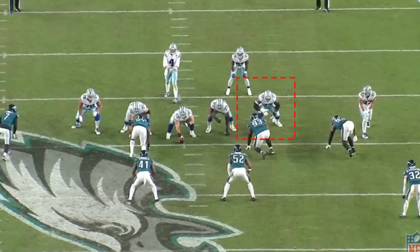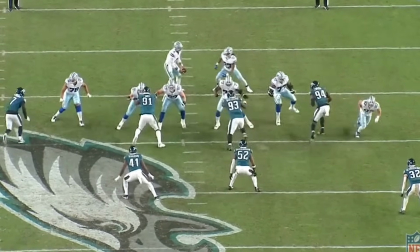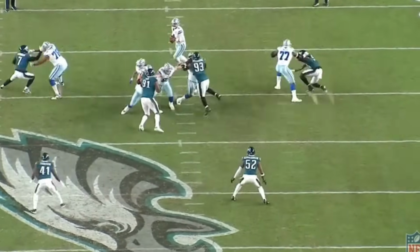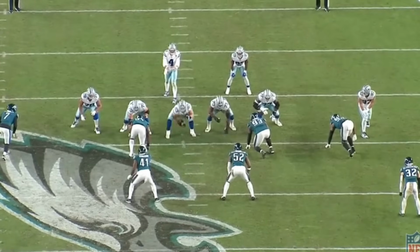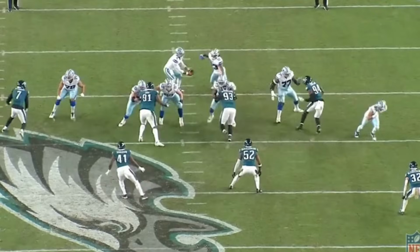Check this one out. Josh Sweat on this one is going to try to cross chop Tyron Smith, and it's not going to work. He's going to use the inside hand to attack the outside hand of the offensive tackle. This is one of Sweat's go-to moves. The guy's definitely perfected this. The point of the move is to try to aim towards the inside and then quickly jump to the outside. Use your left hand to attack the outside hand and get the corner of the offensive tackle, and in this instance, it does not work.